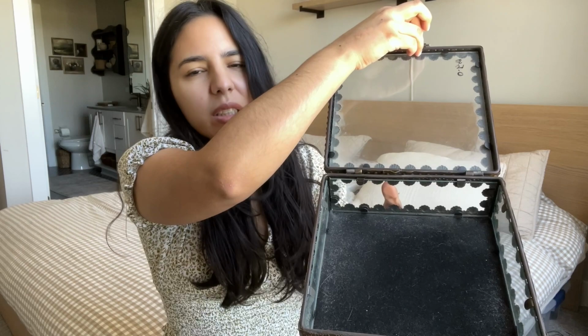It's so pretty, and it opens up like this, and there's a bit of velvet on the inside. It's really dusty right now, so I would have to clean it up. But yeah, I don't know if this was maybe a jewelry box or something like that in the past, but I just really liked it. And the tiny little stubby legs are really cute too.